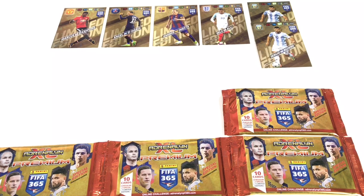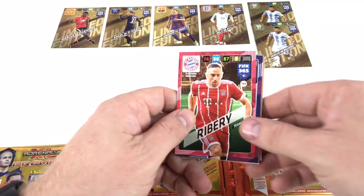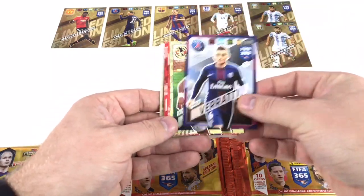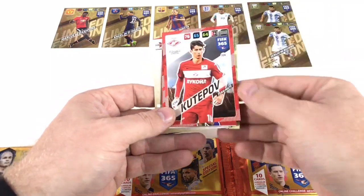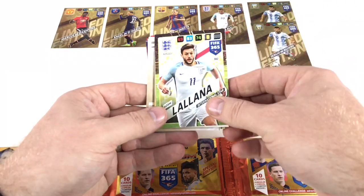Only one swap on the limited editions out of 6 packets. That's very, very good, actually. If there is only sort of 10 or 12 limited editions out of these packets, I can't remember. That's not bad going. Frank Ribery, Marco Verratti, Cecilio Dominguez, Ilya Kutapov, Antoine Griezmann, Adam Lallana.